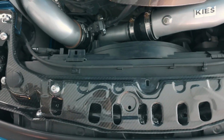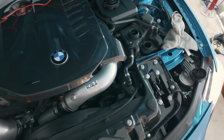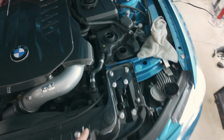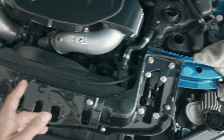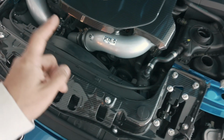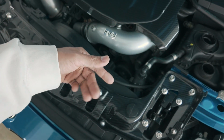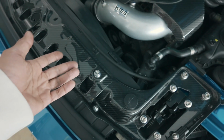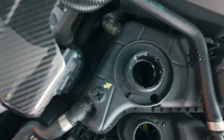So everything's connected. Pretty much just got to wait for the cycle to get done. I've put about a gallon of coolant, and that's because the radiator drained a little bit. And then also, obviously, the heat exchanger is on the thicker side than the factory one, so it requires a little bit more. But yeah, we're looking good.